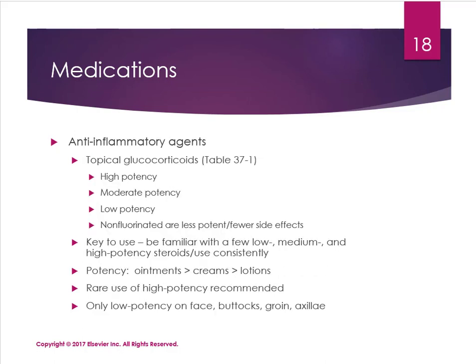Anti-inflammatory agents include steroids, and these are used to decrease inflammation, decrease itching, and help vasoconstriction without causing widespread systemic effects that can often be found with oral steroids. The key to using steroids is to be familiar with the potency of each of the steroid medications. And it's important to know a few in the low, the medium, and the high potency steroid classification. There is some thought that brand name preparations are more consistent based on their base and potency.